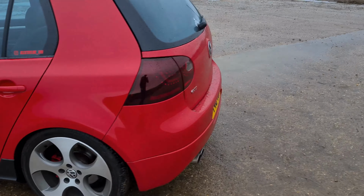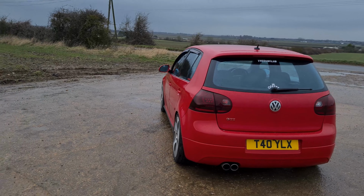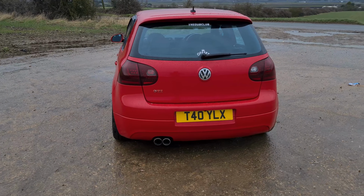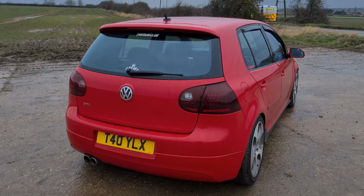Coming around to the back of the car, the lower valance has been sprayed in tornado red to match the rest of the bodywork. We have replaced the rear lights for some LED Euro-style JOM lights. GTI badge has been replaced with a red and chrome one, and we have kept the rear wiper instead of deleting it.